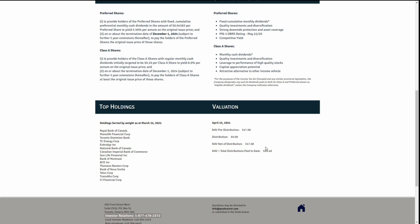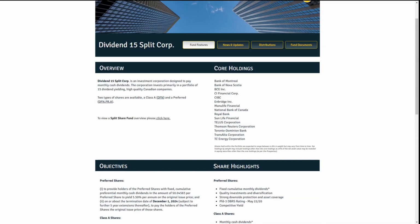So anyways, this has been a really successful play for me. I'm currently up 20% on this in terms of the stock itself, and in terms of dividends I'm getting that monthly, so that's really been nice for me.